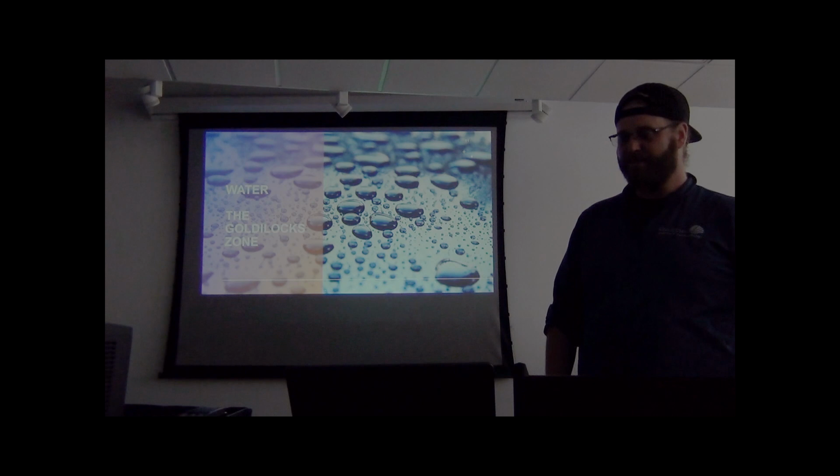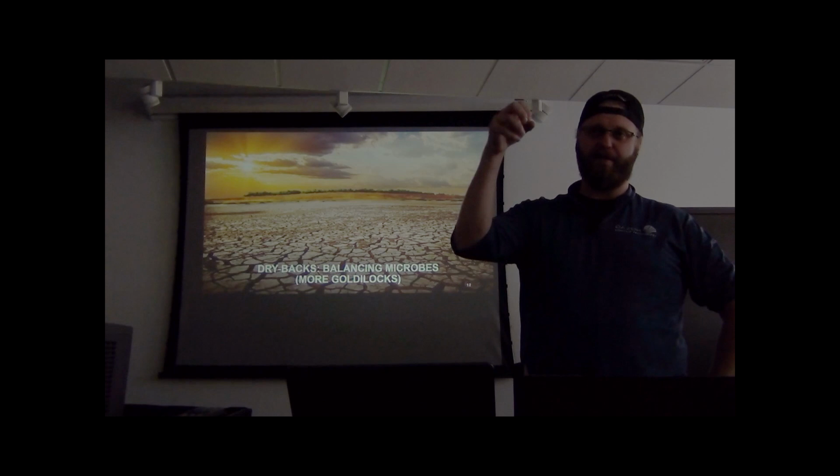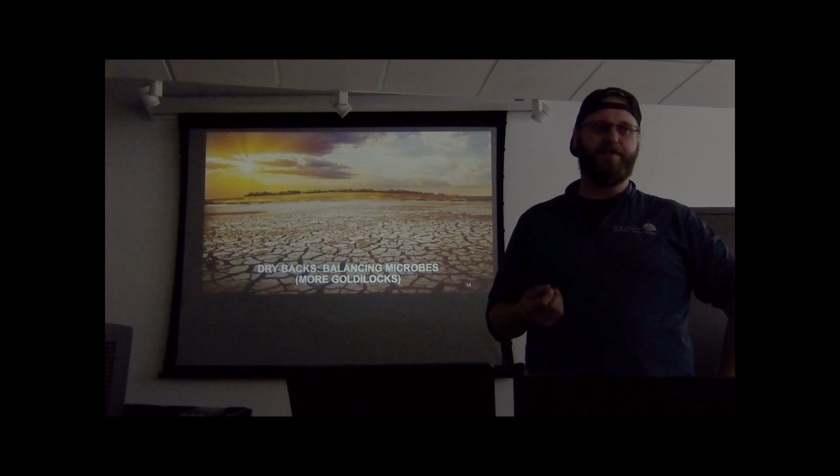So too wet, too dry, too wet, too dry. Sometimes we want to give it a little bit of water. Sometimes we want to give it a lot of water and let it oxygenate the soil. Sometimes we want to dry that back until the plant is kind of wilting a little bit. And then that way it's thirsty and hungry, and then we can pump it full of food again. And it's ready to take that up.